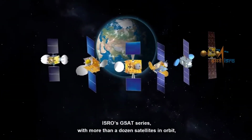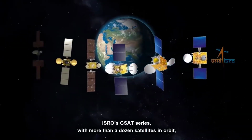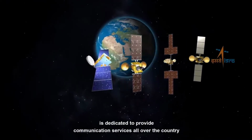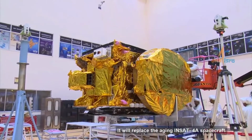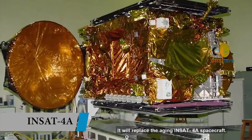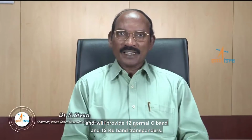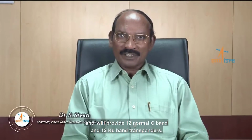ISRO's GSAT series, with more than a dozen satellites in orbit, is dedicated to provide communication services all over the country. GSAT-30 spacecraft is a high-power communication satellite. It will replace the aging INSAT-4A spacecraft. The satellite is based on ISRO's standard I-3K satellite bus and will provide 12 normal C-band and 12 Ku-band transponders.